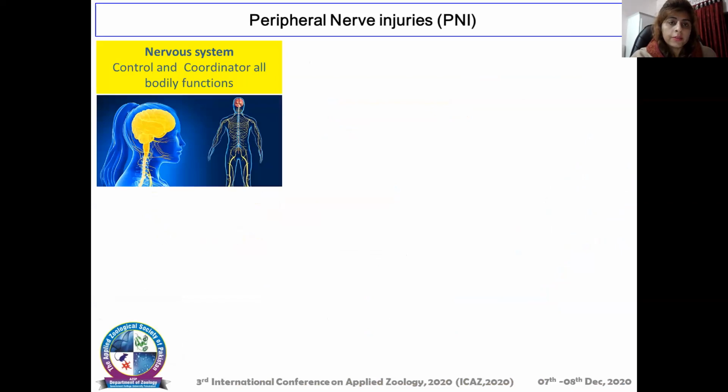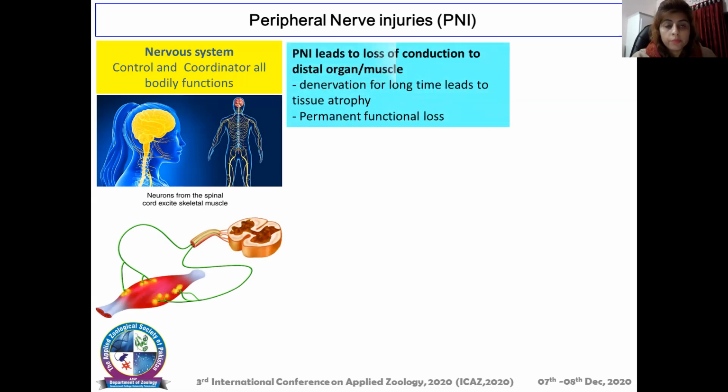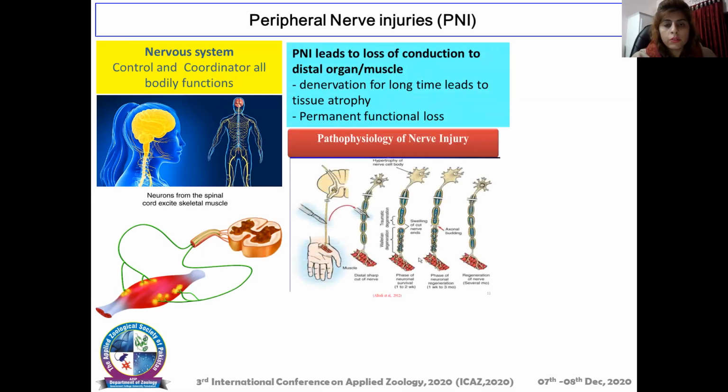As we know, the nervous system is the controller and coordinator of all the bodily functions, and any interruption in any part of it can result in the loss of bodily functions. Particularly the peripheral nervous system, which comprises long bundles of axons innervating the target tissues or muscles. Any interruption in these tracts results in denervation of the muscles, and if it persists for a long time, it leads to muscular atrophy.